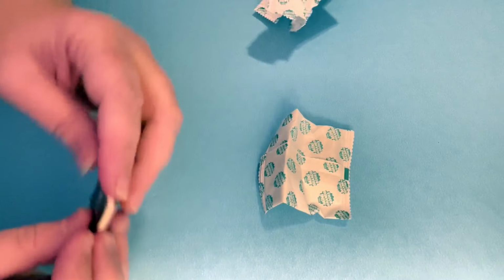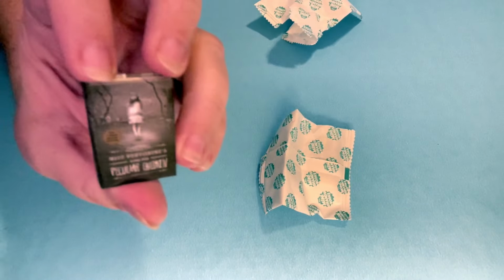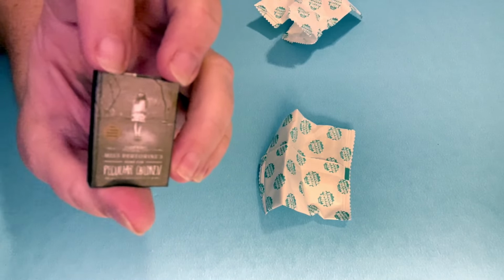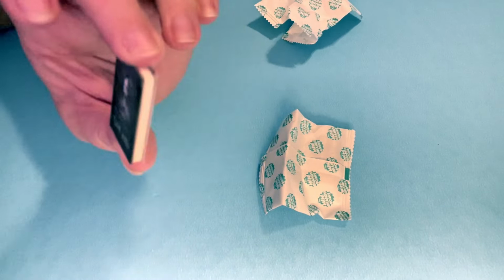Yep, just a book. And it is, oh! It's Mrs. Pettigrew's School for Peculiar Children. I've actually read two of those books and I saw the movie. Very cool. I like it. The books are way better than the movie though. And this one is a hardback.